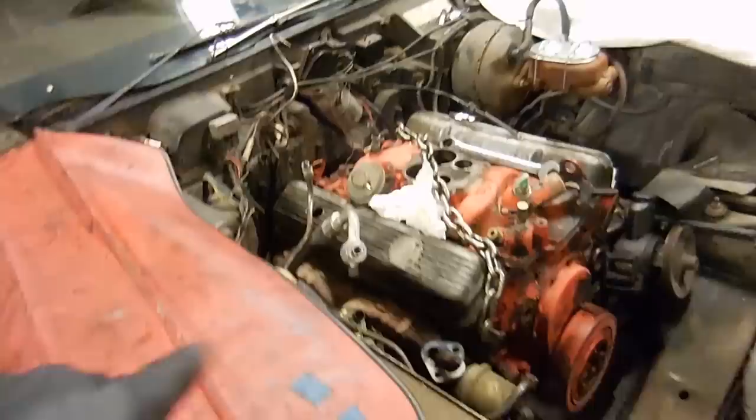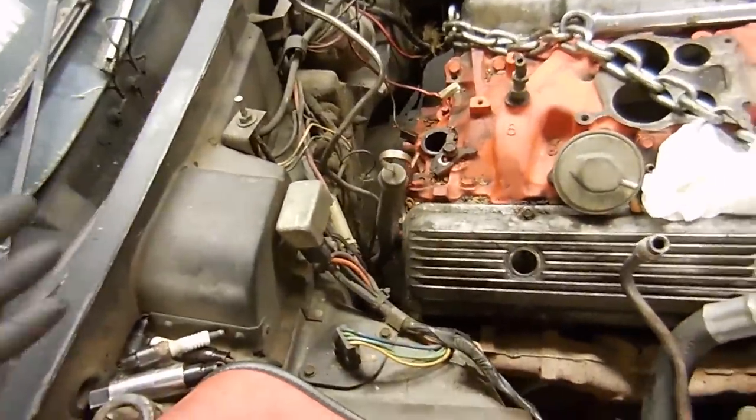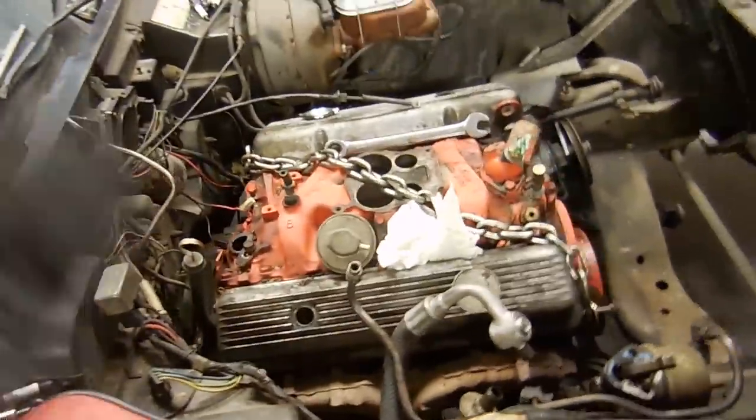I unhooked all this emissions crap on this side. Everything on the front, fuel pump, and in the back, all the bell housing bolts, and then all the bolts that go to the torque converter. Ground cable, everything's undone. The oil pressure sender's out, so it should slip right up.